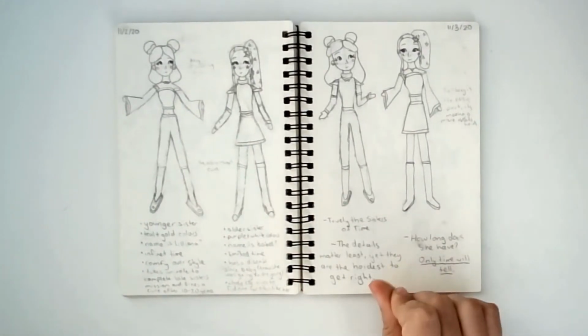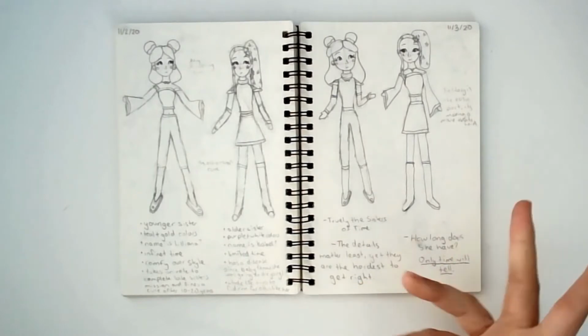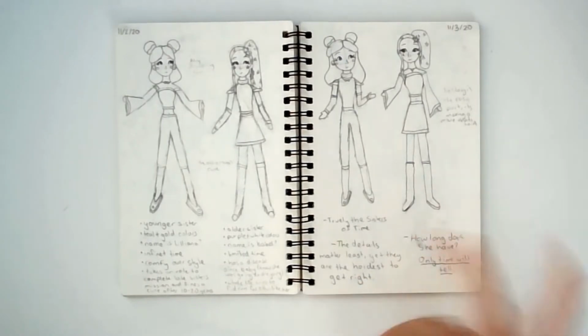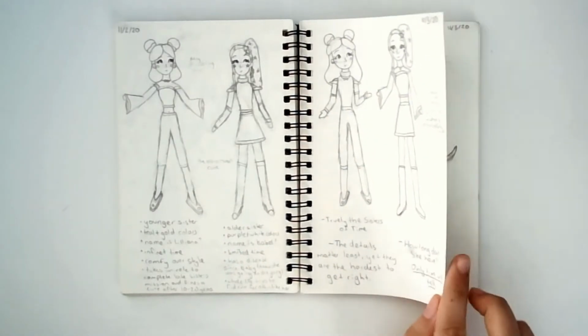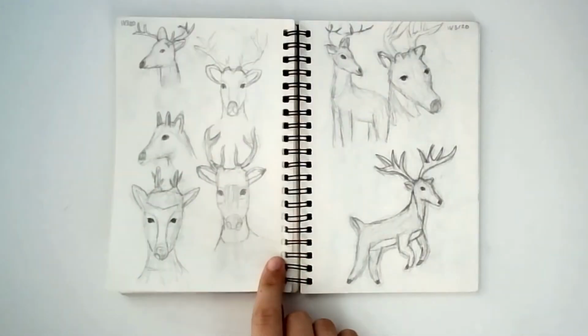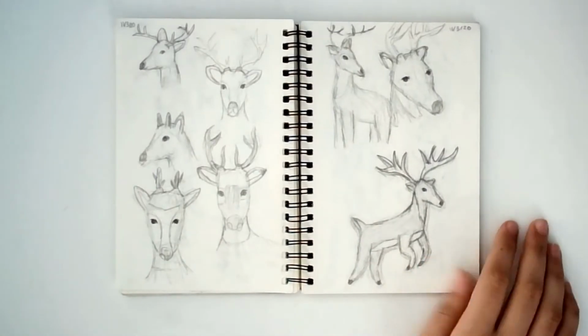Another story. See, I have so many stories and ideas that I make, but don't turn into videos or just don't happen. But this is going to be called the Celestial Sisters, and if I ever make that video, be sure to check it out.